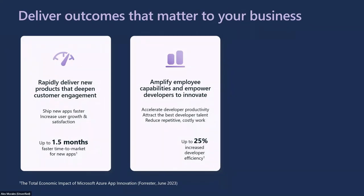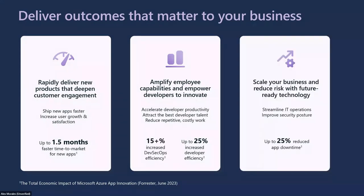They all want to build these applications, and the developers working with them are coming up with ideas on what they could do to improve the applications they have or build new ones. And scale your business and reduce risk for future-ready technologies, right? If you incorporate these technologies in the way you work, you may also improve the way that you operate your businesses. So let's move forward.